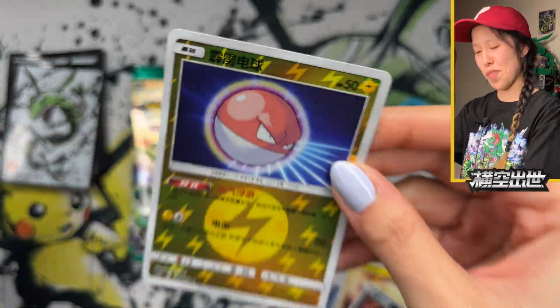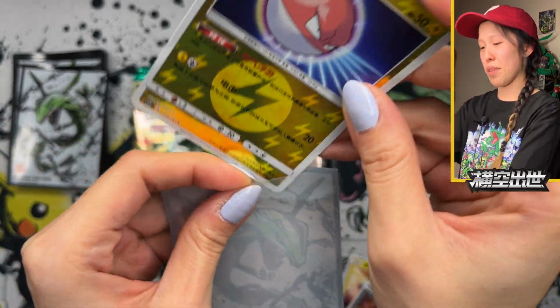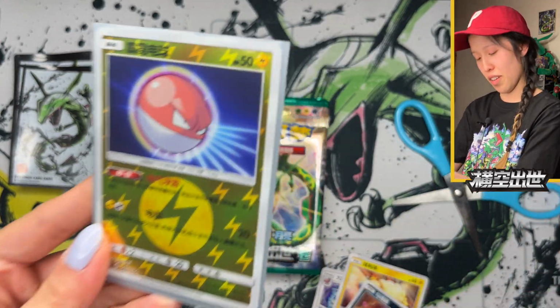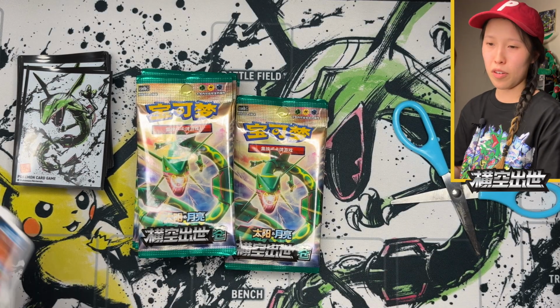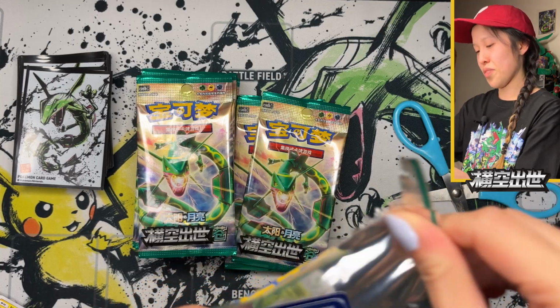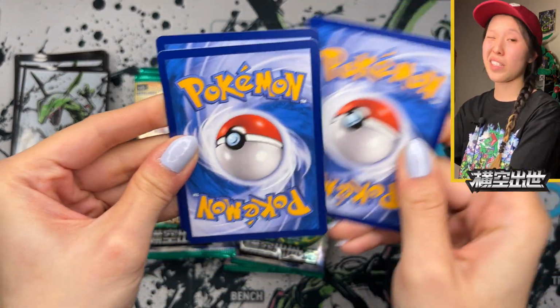I love this Voltorb. Very nice with the electric typing. It's very bold. So if there's like a particular Pokemon that you like in the set, this is very nice and collectible in my opinion. Like, for example, if there was a Rayquaza common card that had that reverse holo, I totally collect that. You know, little variants like that make collecting really fun.